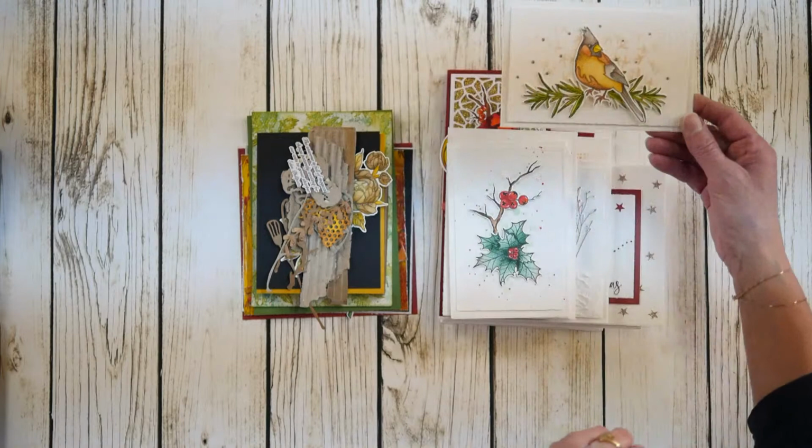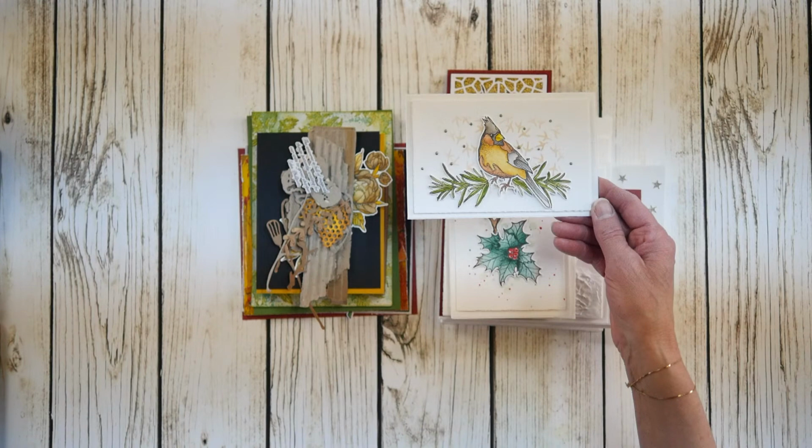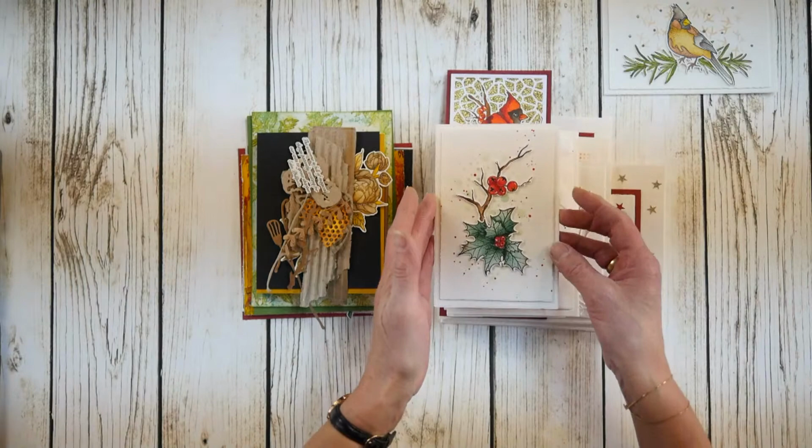Hey, Marga, there you are. I was just starting to show your cards, Marga. Can you please put your link in here to your YouTube channel so people can see how you created most of these? Then this one, absolutely love this. This is also a stencil from Ilse and Charlene, but I love the colors Marga did here.